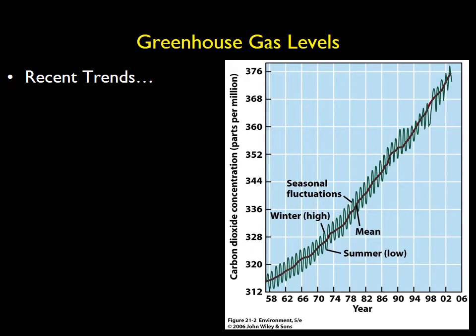And it's kind of interesting when you see these annual fluctuations as well in CO2, where CO2 is higher in the winter and lower in the summer. Why do you think that might be? Why might our global atmosphere have more CO2 in the winter than the summer?